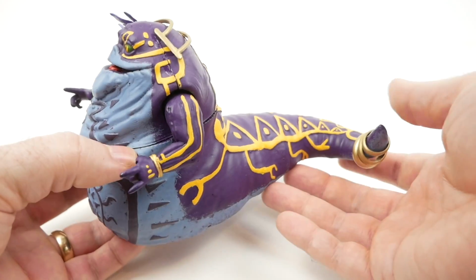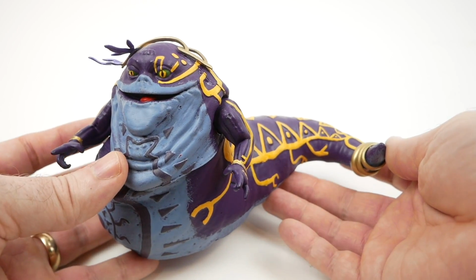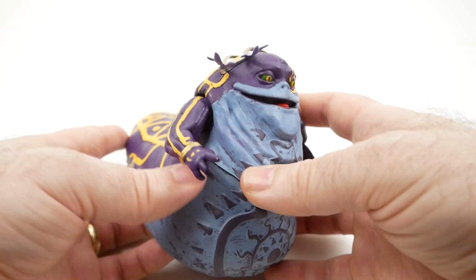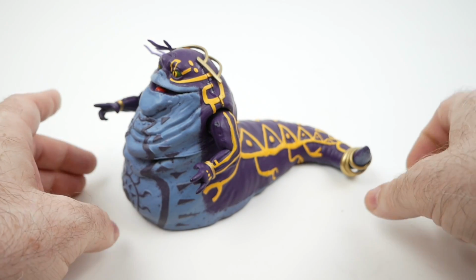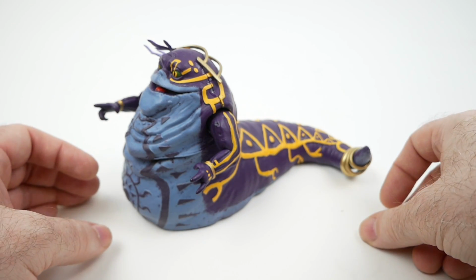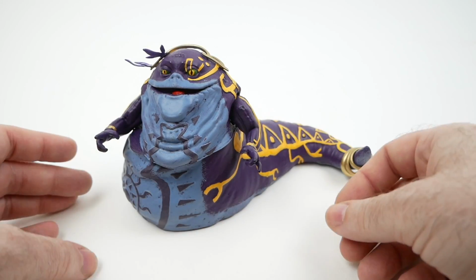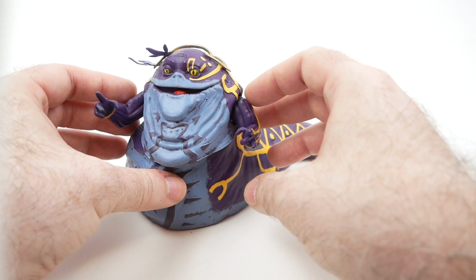Overall, really impressed with this, and I'm glad to finally have a decent figure of Ziro. I will put the information in the video description if you're interested in checking these out. I have no affiliation with them. I'm not really endorsing them per se, but it worked out pretty well for me. So I just thought people might be interested.